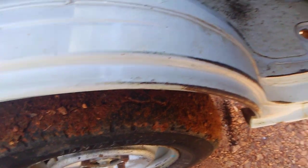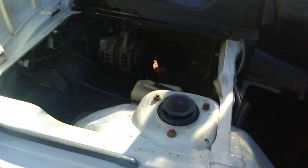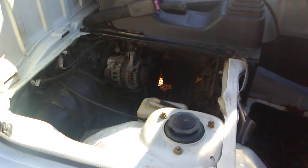Get out here, look at the floorboard on the driver's side. You can see clean as a whistle, a little bit of surface rust there. And in case you're wondering, remove the seat, find a place to put it, it won't get muddy. And there's the motor. There she is. Clean as a whistle. I've already been under there.